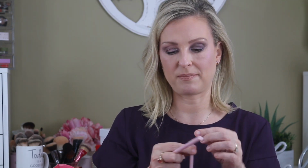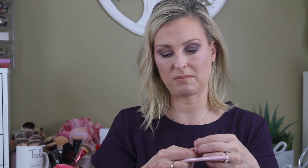But it was kind of popping out the top, and it doesn't want to roll up, so mine might be broke. It's like that, I don't know. It's awfully pretty, and I really like it.